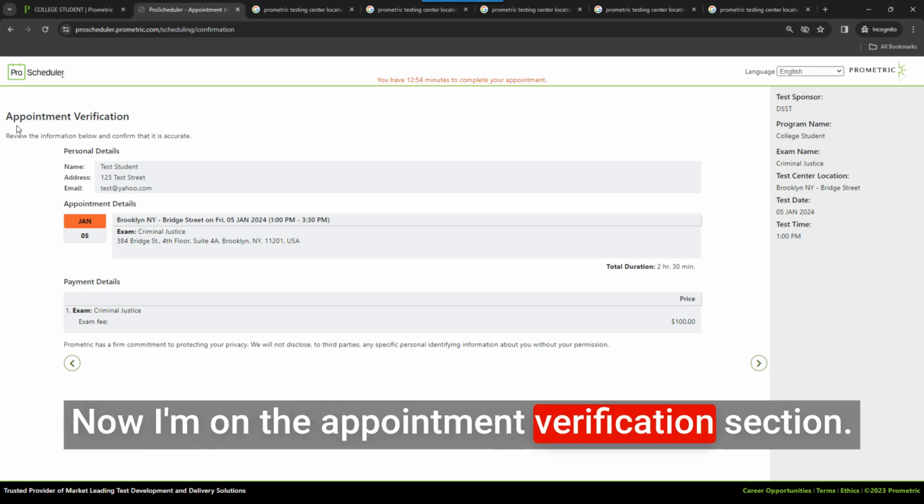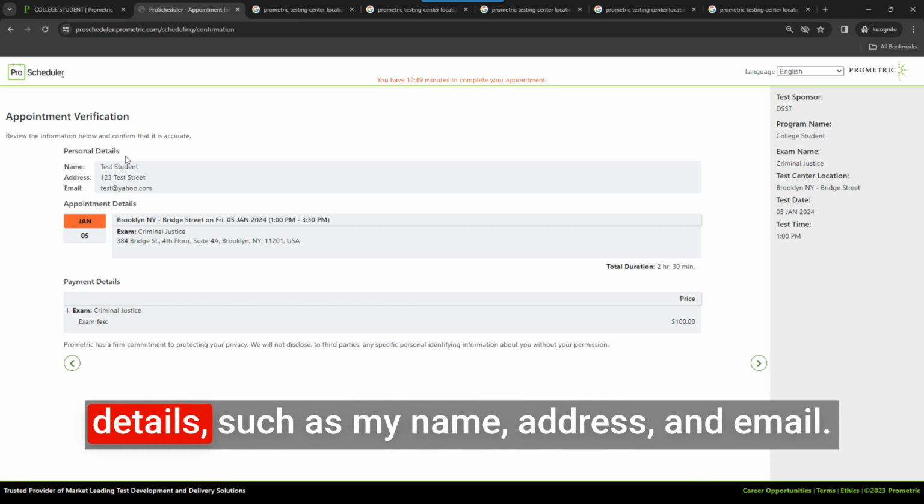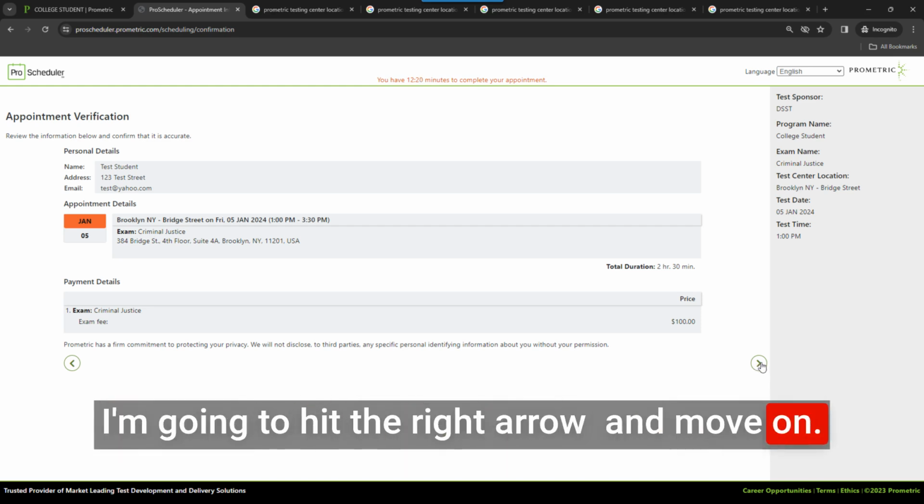Now I'm on the appointment verification section. I'm going to confirm all of my personal details such as my name, address, and email. Once I verify that everything is entered correctly, I'm going to hit the right arrow and move on.